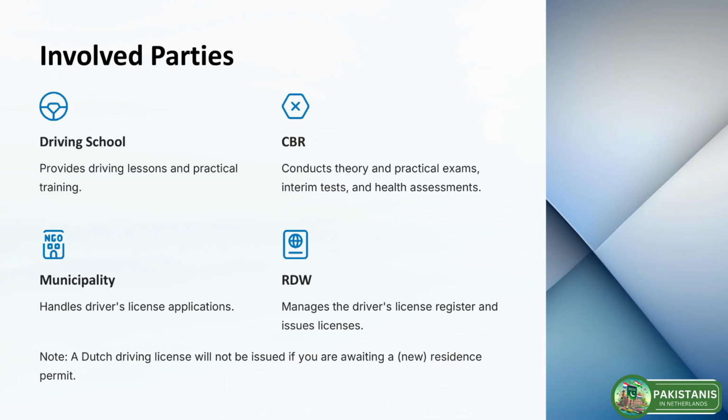And finally, there's the RDW, or Netherlands Vehicle Authority. They oversee the registration of your license and maintain the official records. They also play a key role in license exchanges if you're converting a foreign license to a Dutch one. One important note, if you're waiting for a residence permit or a new one to be issued, you won't be able to get a Dutch driving license until that's sorted. So, make sure your residency status is up to date before you start the process. Now that you know who's involved, let's move on to the steps to kickstart your driving journey in the Netherlands.